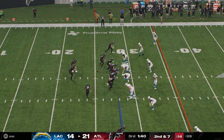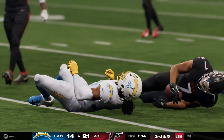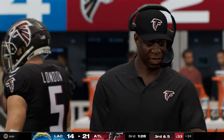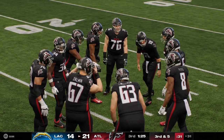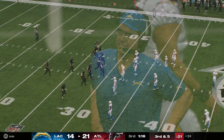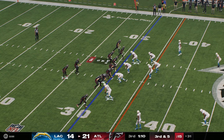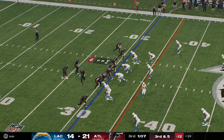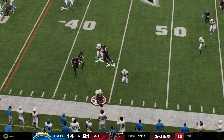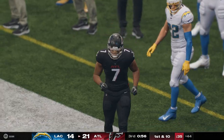They motion the slot man left. On second down, it's a run with Robinson. He'll get about 3, and that's going to lead to third down. Here now, 3rd and 5. Pitts is the man in motion. On 3rd down, they'll set up to throw. They'll look to set up the screen here. Give him 13 on that screen play, and a 1st down.